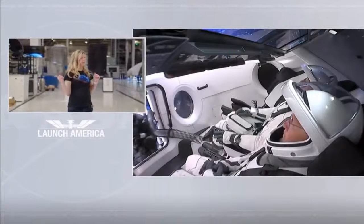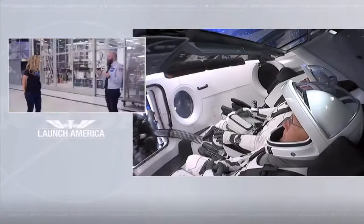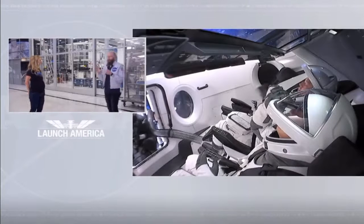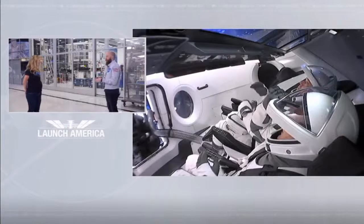I mean, what's it like to see it? Because when you see the first initial pressure vessel, it looks nothing like the final thing. So what's it like to just kind of watch it go through and you just see little bits get added on, and then the next thing you know, it's a whole spacecraft?